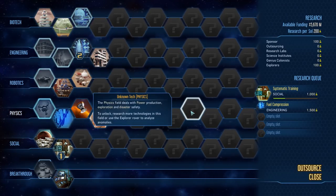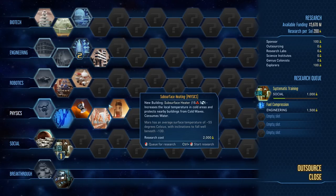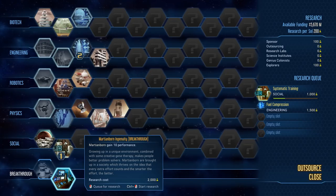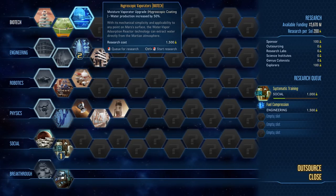Do you know what would be good when you open this screen, because there's so many things on here, if the new ones just had a little red thing around the outside, just for the first time you looked at it, to draw your eye to it. Subsurface heater: increase the local temperature in cold areas and protects nearby buildings from cold waves. And whatever the other one was, I can't remember what it was. Adaptive Pro, it's going to be one of these at the end, isn't it? Hygroscopic evaporators. There we go. Moisture evaporator upgrade: water production increased by 50%. Now that could be pretty good.